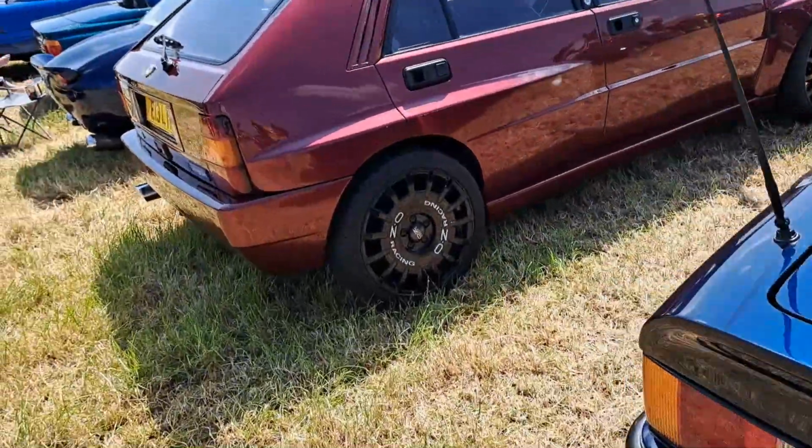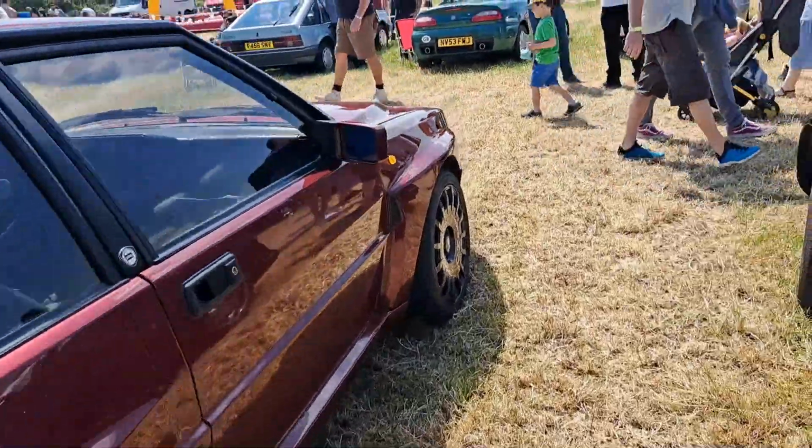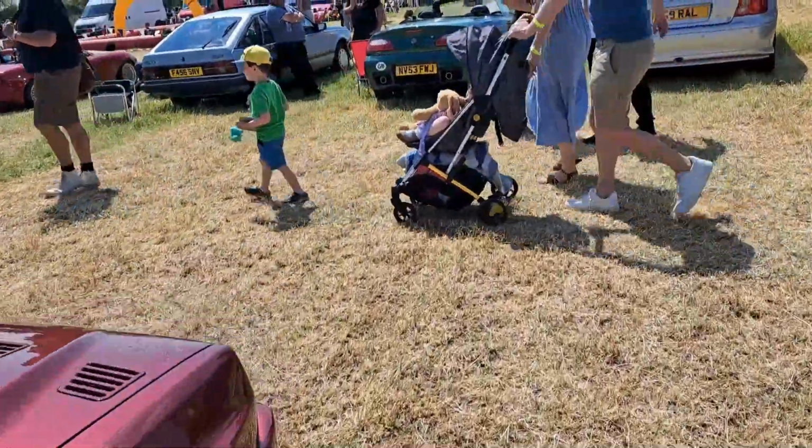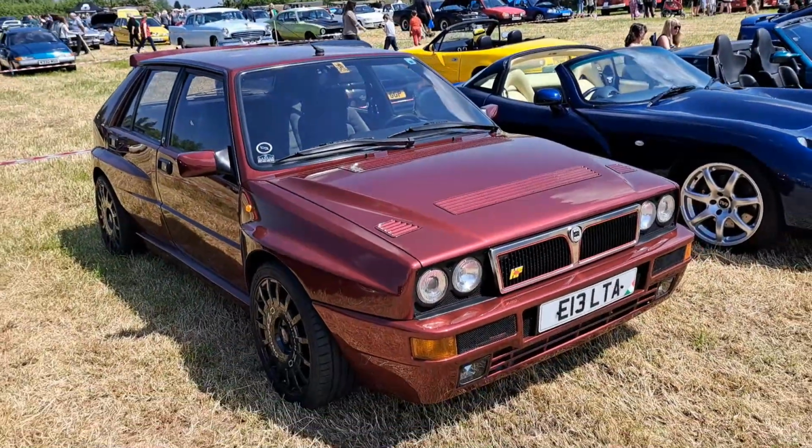And another Lancia Delta HF Integrale. This is a later one than the other one. Oz Racing wheels, probably 93, 94. I think production of these finished about 1995 from memory.